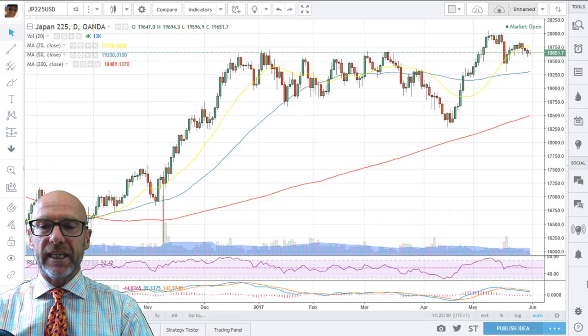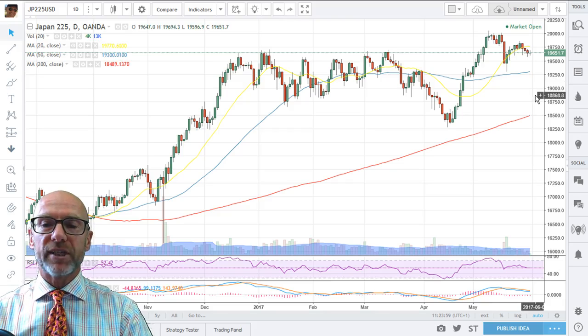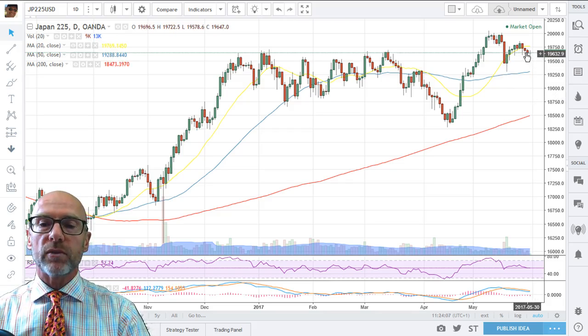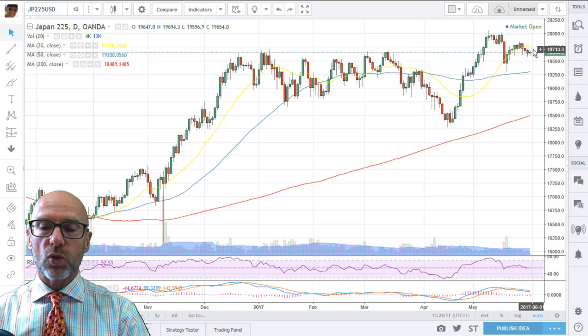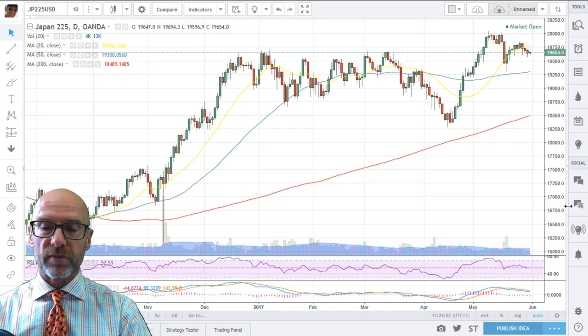So on the daily, you can see that we had the big push up through, which was in early April and into the start of May. We've since consolidated. The 20-day moving average did give support, but we've just fallen through it this week, and it's starting to roll down. The 50-day is still moving upwards, so the medium-term trend is still okay, and obviously the 200-day is quite a way below, but still looks positive.